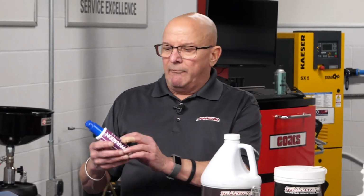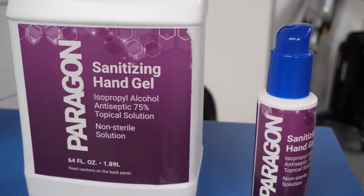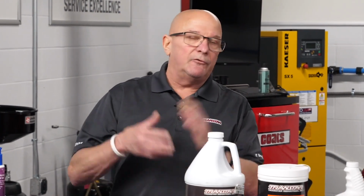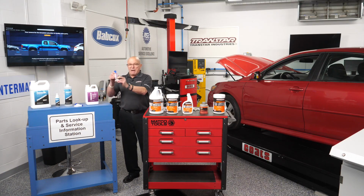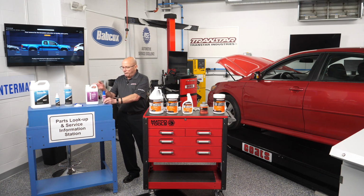We also have hand sanitizer. We have a hand sanitizer liquid and a hand sanitizer gel. So just having one on your counter, you go up, you shake hands, if they do, if they don't, you always have this, give them a little bit of that. It's a comfort feeling. You buy the little one, you can buy a larger refill for it.